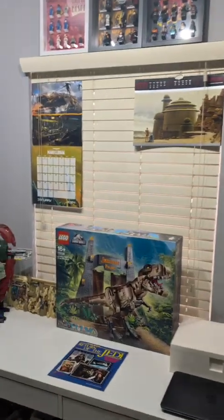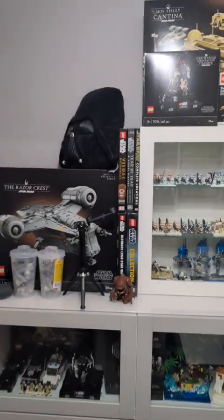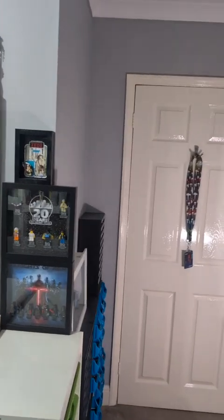So that is it for my Lego room. It's come together really nice. I'm really pleased with it. Need to add more furniture, of course. Yeah, really pleased with how it's turned out. It's nice, bright, fresh, and oh, I nearly forgot something.